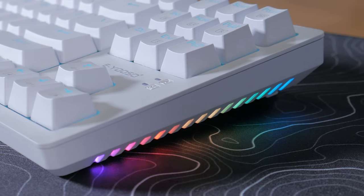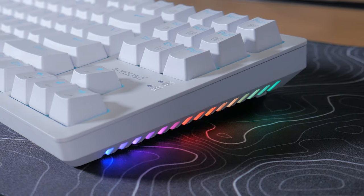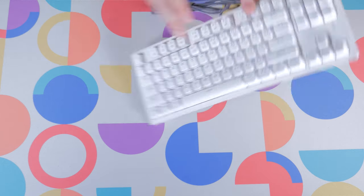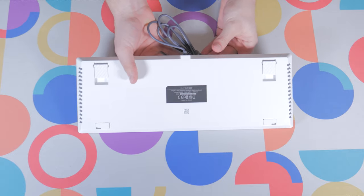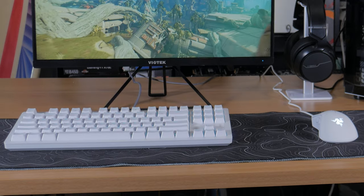It only has static backlighting in this kind of cool blue color, but it has these really nice side RGB lights that are fully controllable. The cable is gray and non-removable, which is a bummer, but at this price point is to be expected. For a budget board and for a setup like this, this keyboard is a great pick in my opinion.